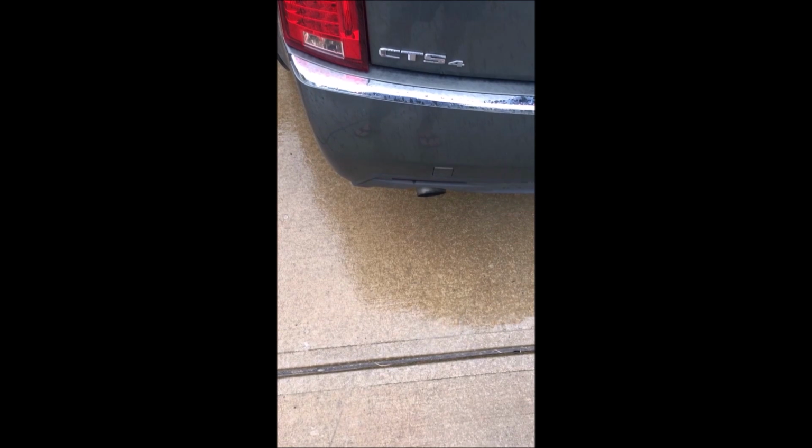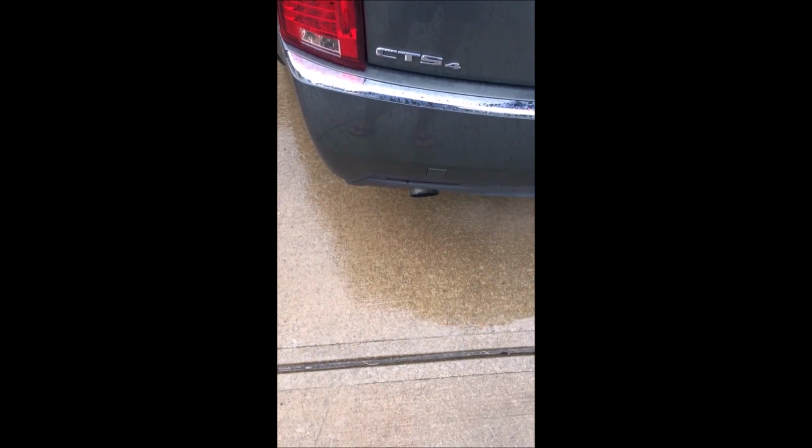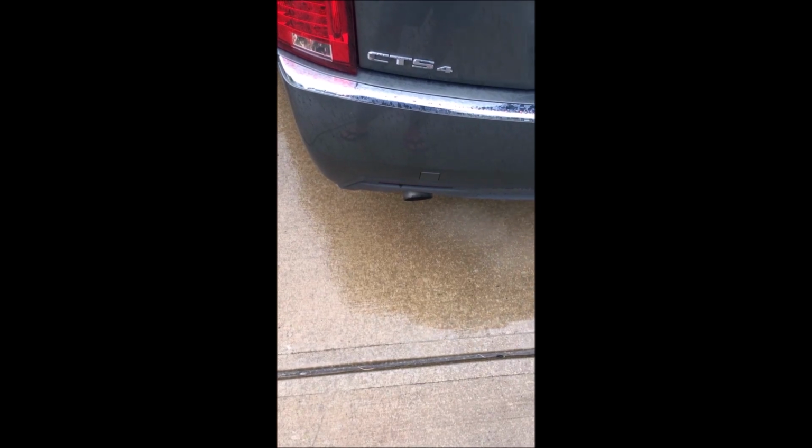Both of my catalytic converters went bad. This is a Cadillac CTS 2011. The check engine light came on, and I had it in the shop. It was the catalytic converters on both sides, which was a very expensive fix. And then a couple days later, my car started to overheat, which it has never done. I thought that was odd.